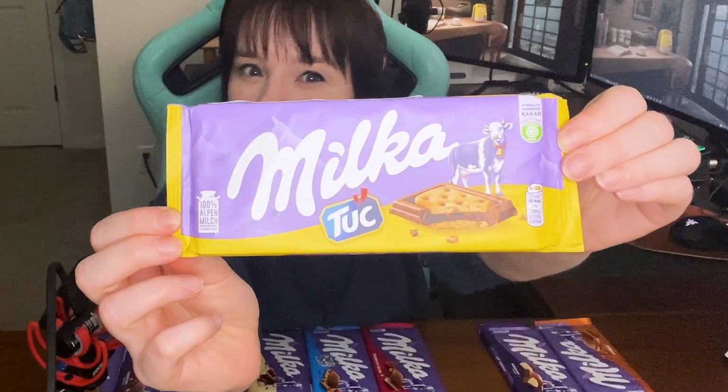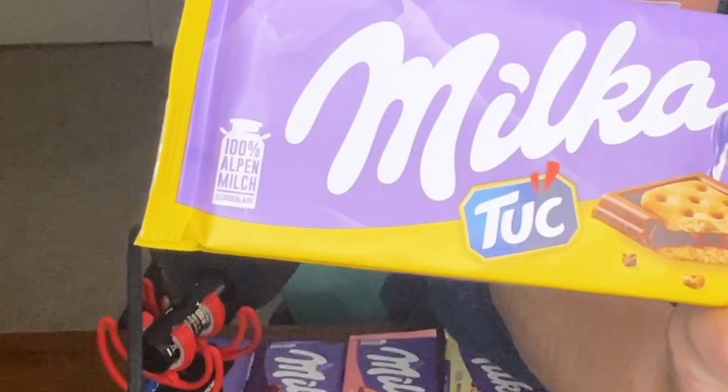Then we have this one that's really interesting. So I really love candy bars that are kind of biscuity with chocolate in them. They're my favorite. And this one looks really good. It just says Tuck, but I'm assuming that Tuck is the brand of this cracker. And I'm noticing that all of them do have this label on the side of it. The 100% Alpine milk. This is really interesting. I really want to do some more research on how this is good for chocolate.